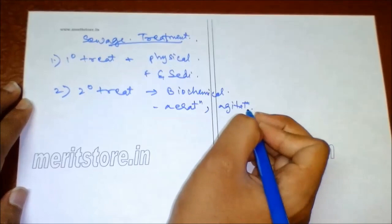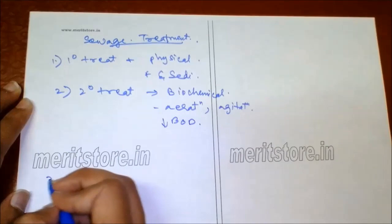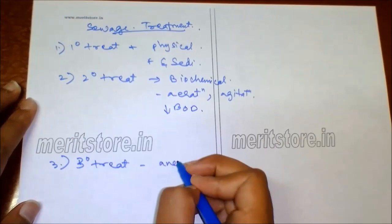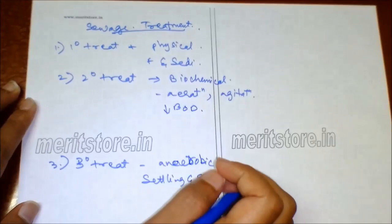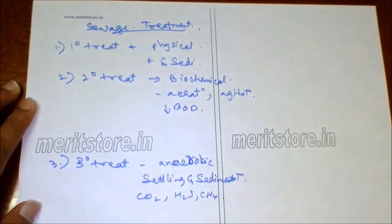Growth of aerobic microbes, flocculation, and flocs are formed here, and there is a reduction in BOD, that is biological oxygen demand, due to consumption of organic matter. The third part is tertiary treatment. It is an anaerobic sludge digester, so it is an anaerobic process. Settling and sedimentation tanks are used. For bacterial flocs, anaerobic bacteria grow and digest the bacteria and fungi in the sludge. They release carbon dioxide, H2S and methane gas. Effluents are released into water bodies.